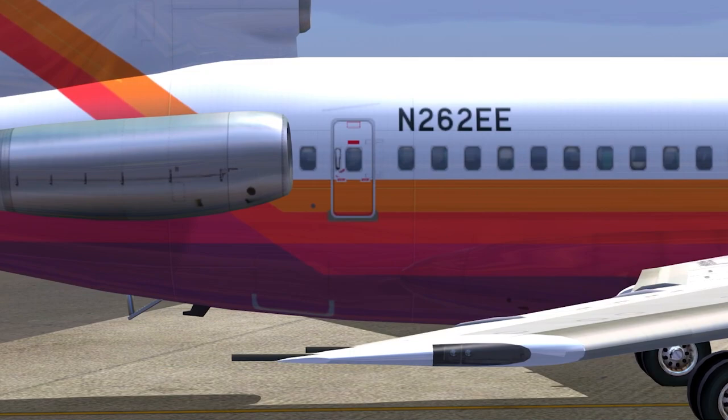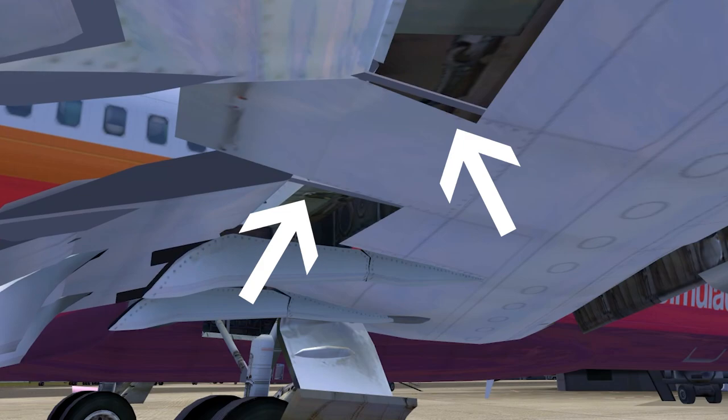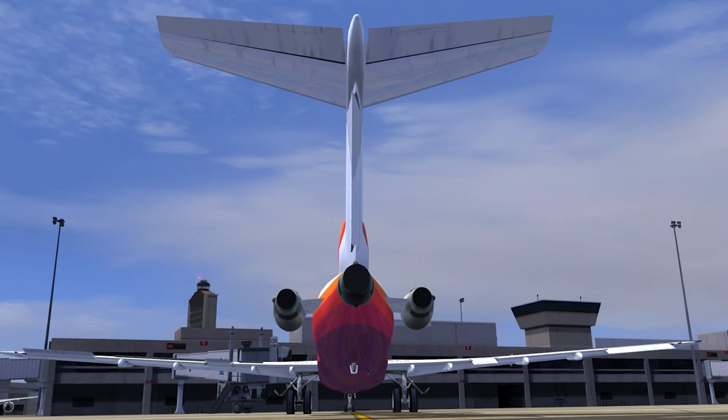Some examples of this beautiful modeling are the inclusion of the slat actuators, as well as the flap jack screws, the landing gear trucks and associated compression, the tail skid and rear stairwell, and of course, all of the fully moving flight control surfaces, including the massive rudder balance tabs.